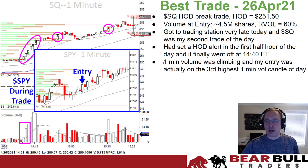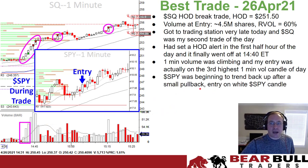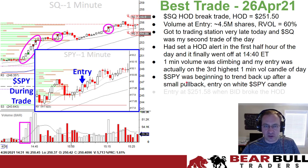The 1-minute volume was climbing nicely. You can see it's really popping here and stepping up these white steps in 1-minute volume. And on my entry, that's actually the 3rd highest volume candle of the entire day. The SPY was beginning to trend back up after a small pullback. So it had been trending up here, pulled back, and then I'm getting up on another slight uptrend, entering on a nice white candle, which is always a good thing.